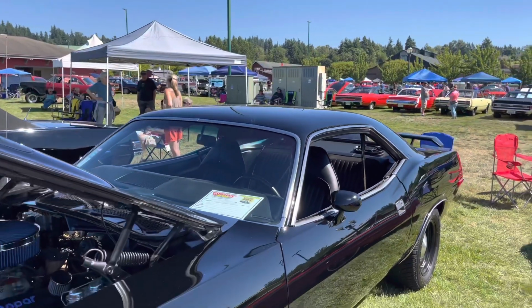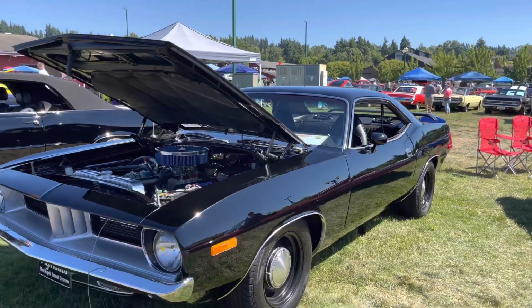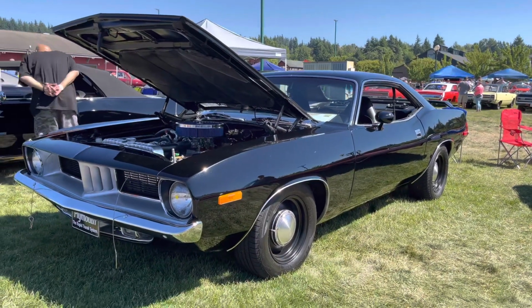You guys a fan of the 72 to 74 Cudas? They don't get as much love as the 70, 71s. What do you think?